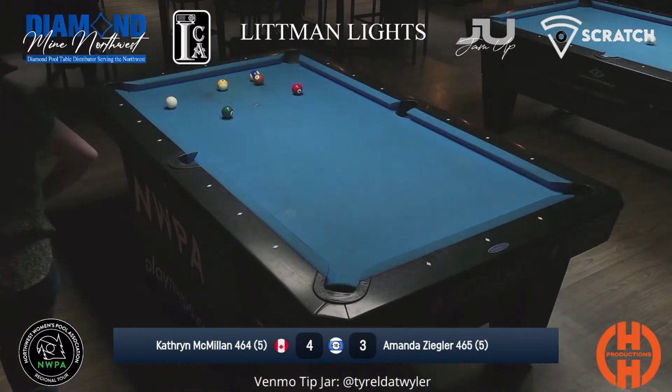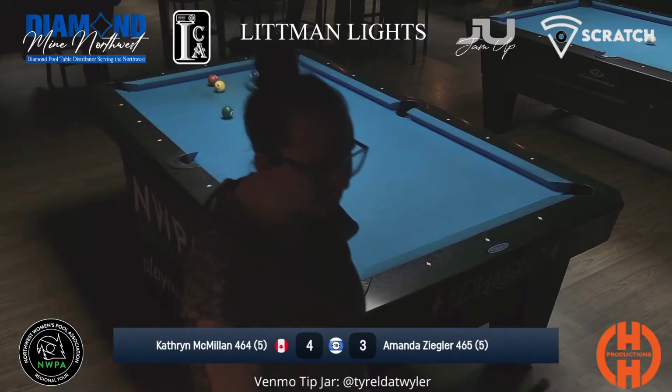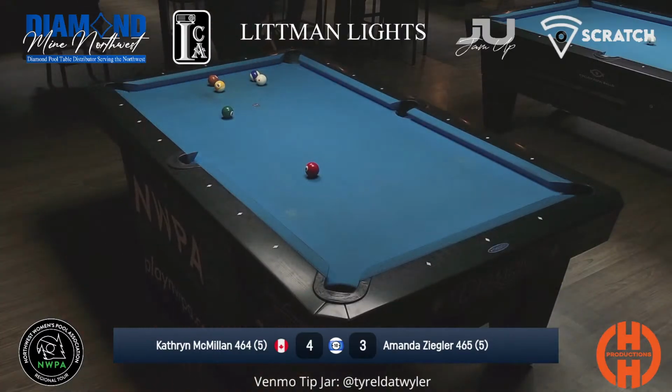All right, well, she's got to look at the 3. I was a little concerned if she played that too soft, the 3 was just going to sit in the pocket. She was going to have no look at it. Yeah, it's tough shooting over a ball like that. Okay. And we have to look at the 3 here.